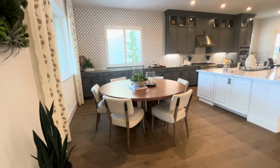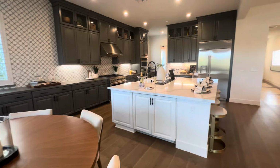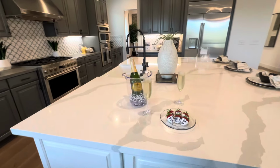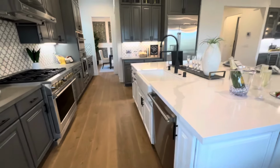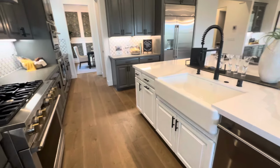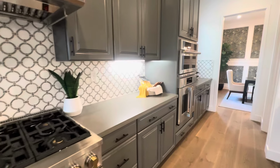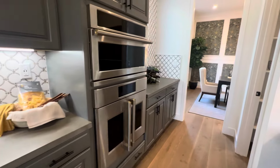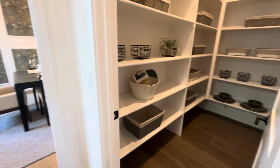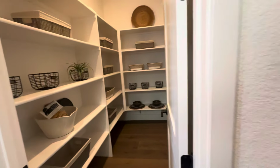Lots of room for a nice big dining room table. Tons of storage in this kitchen. Huge, extra wide, long island. I'd be excited to cook a yummy meal in this kitchen. That's what I love about my kitchen. So nice and open. I love dining, entertaining. Walk-in pantry. That one's deeper than the rest of them.